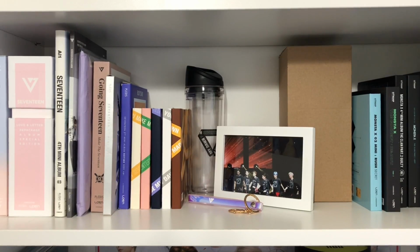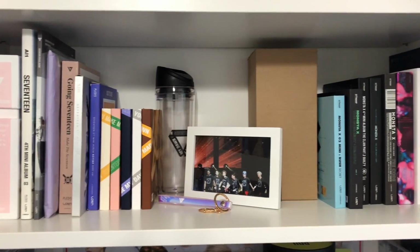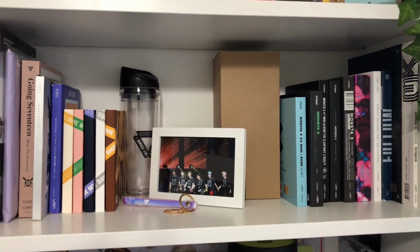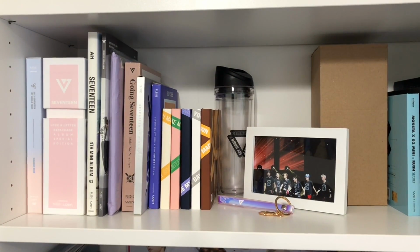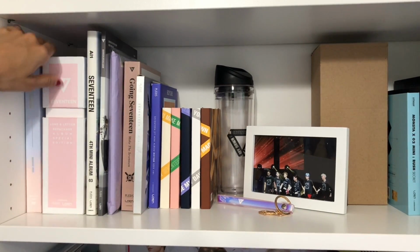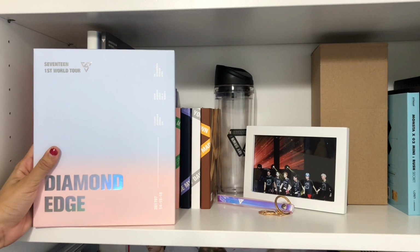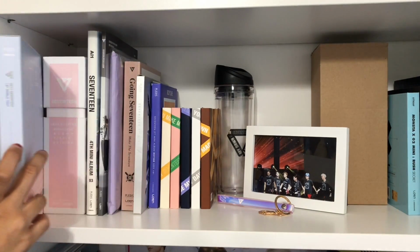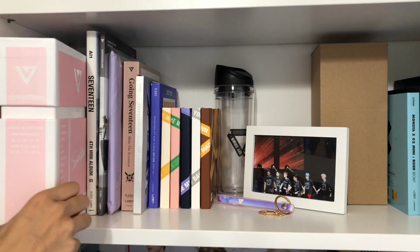Alright, so this is my next shelf, and this has 17 and Monsta X. So Monsta X is over here, and then 17 is on this side. So I'm just going to start with my 17 collection first. So the first thing I have here is 17's first world tour, the Diamond Edge, and this is their concert DVD, and I'm far behind on their concert DVDs. They actually just released another one.